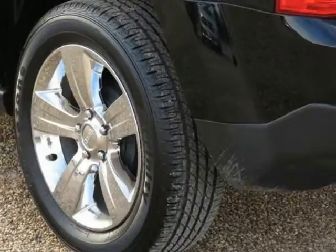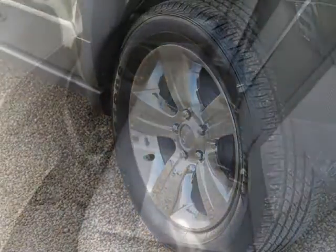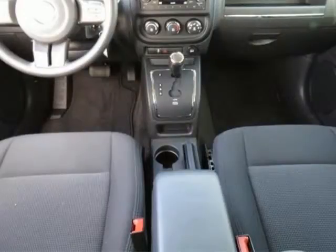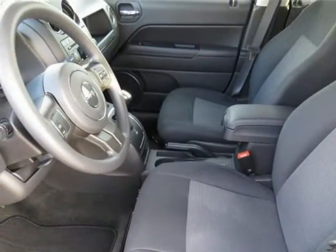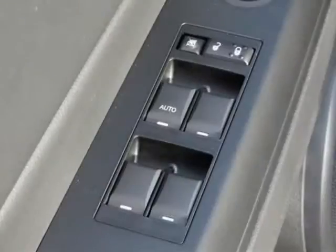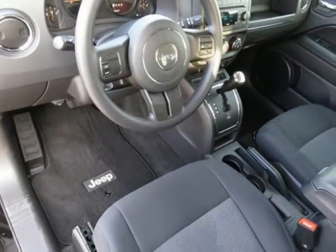Quick order package 24C Altitude Edition, retail, black side roof rails and body color rear bumper with step pads. Patriot Sport, 4-door sport utility, 2.0 I4 dual overhead cam 16-valve dual VVT, 6-speed automatic, front wheel drive, black, dark slate gray with premium cloth bucket seats, 17 inch by 6.5 aluminum wheels, audio jack input for mobile devices, and radio, Uconnect 236 CD DVD MP3. Previous owner purchased it brand new.